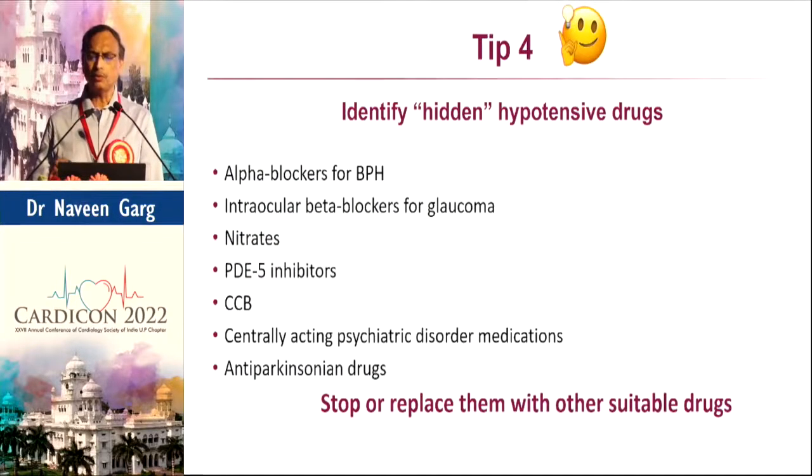Another tip is, always identify the hidden hypotensive drugs, which are very common in these patients. Most of the patients take alpha blocker for BPH, intraocular beta blocker for glaucoma, nitrate, phosphodiesterase inhibitor, calcium channel blocker, antipsychotic drugs, anti-Parkinsonian drugs. They are hidden drugs. One should identify those drugs and stop or replace them with a suitable alternative.